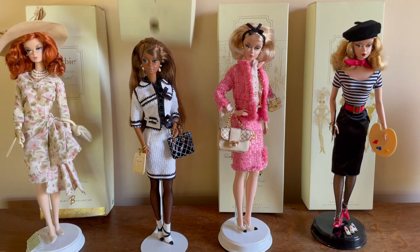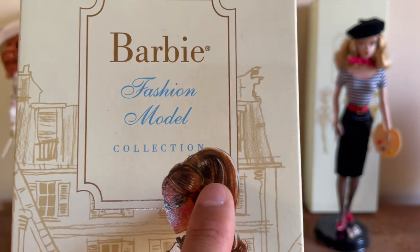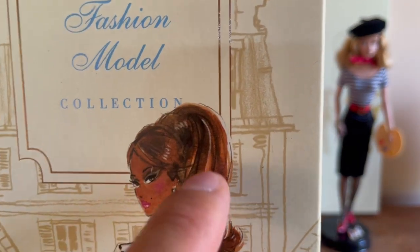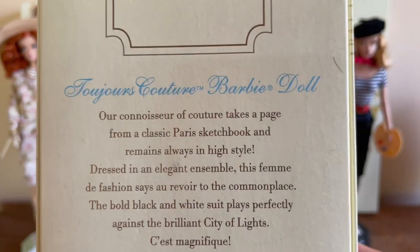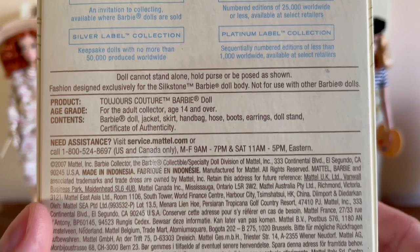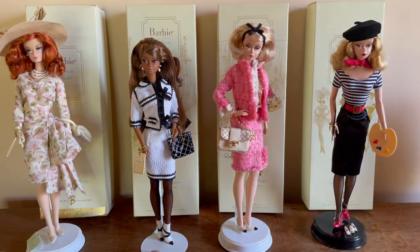Then the next one is this doll here. This one comes with this really nice graphic in the front. Her hair, unfortunately, has been taken down. She had like a ponytail with the hair that goes over the rubber band to cover it up. So I have to recreate that hairstyle. She's missing her stand though.